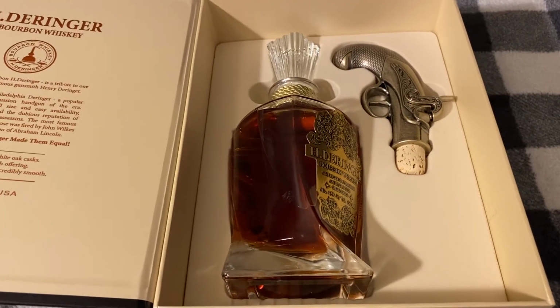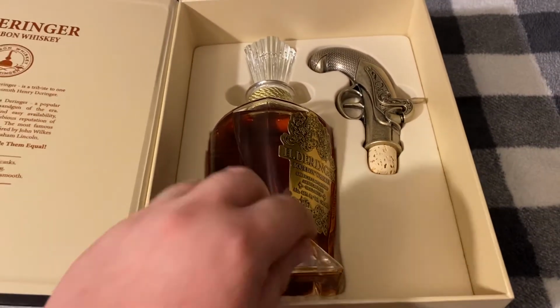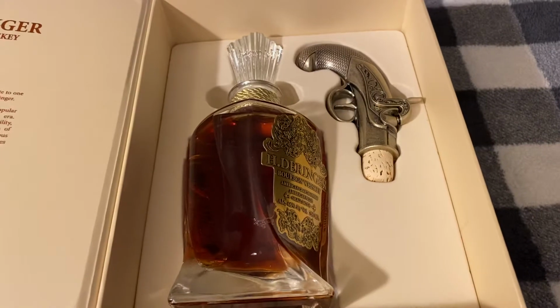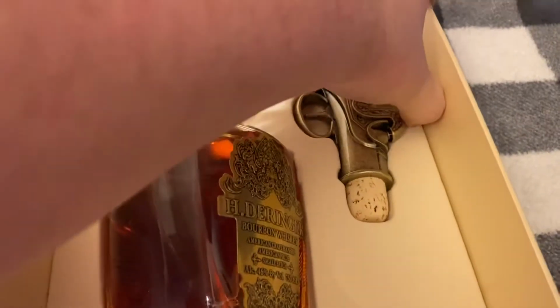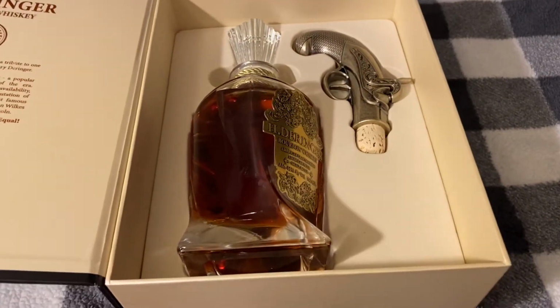Now, I will be a little bit of a devil's advocate in a couple of minutes, but just hear me out. I saw this and I thought it was so cool. The bottle topper is a little Deringer. It's obviously not real. It's metal. It's made out of just cheap metal. Actually, it might not be cheap metal, but it's non-functioning. You can't even pull it back, YouTube. Don't freak out.